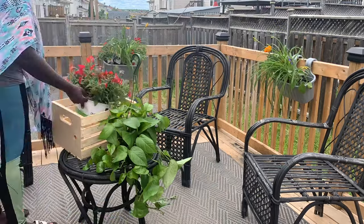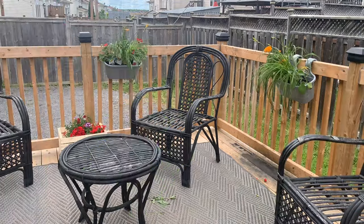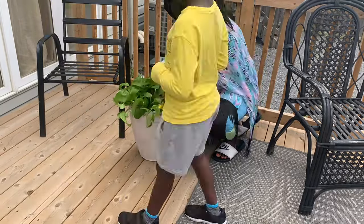And on this final day here, of course, this was the funnest part of the whole project, which was getting the plants set up and putting them in place. But I am overall super happy with how everything turned out for the deck.